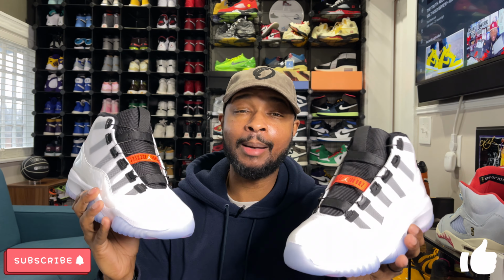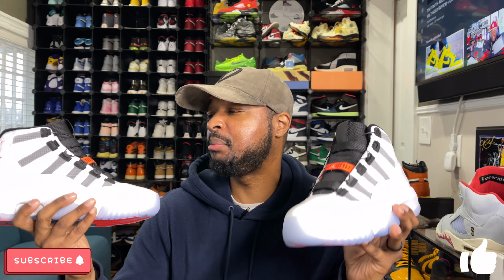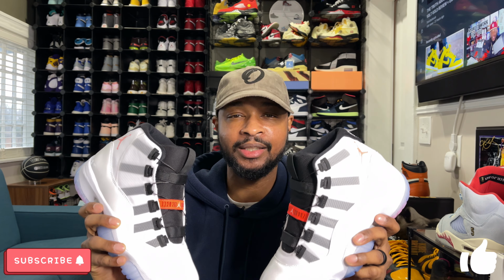They also had the Air Maxes in there too, and those were really heavy. But this one is actually one that I'm probably going to keep in my collection. I was not planning to keep these. I was just trying to grab these to do a review, maybe get rid of them really quickly. But having these actually in hand, I really like them a lot. They look much better in hand than they do in pictures.